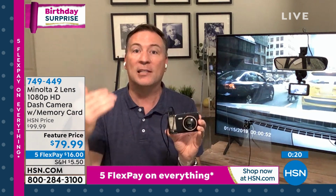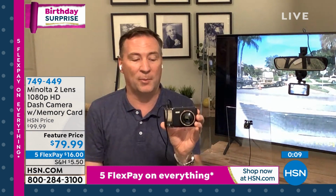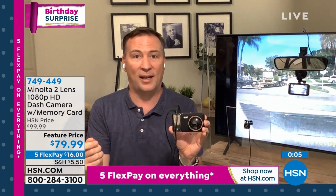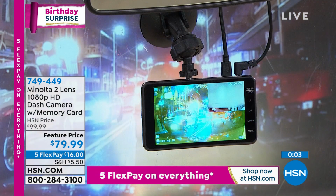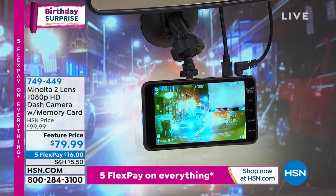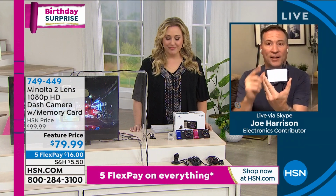There's an extra safety feature because if you do get into an accident, modern cars are designed to cut the power to the entire vehicle. This has a battery, so it's going to keep recording even after the accident to really capture those crucial memories. The entire time, it records to a memory card that we include today. And Helen, all you do is you turn your car on, it records to the memory card, you turn your car off, it stops recording, and it will keep recording until you get into the accident. And that's when you can review it right there on that big screen.